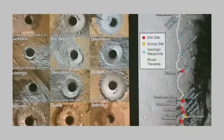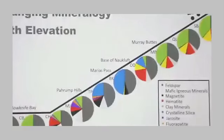And so by drilling successively as we climb through the Murray every 25 meters, we could see that the environmental conditions were actually changing. And we, of course, wanted to understand what that meant for the prospects for life and habitability. So, I won't go through all this, but this is one of the ways that we visualize the data as a science team.